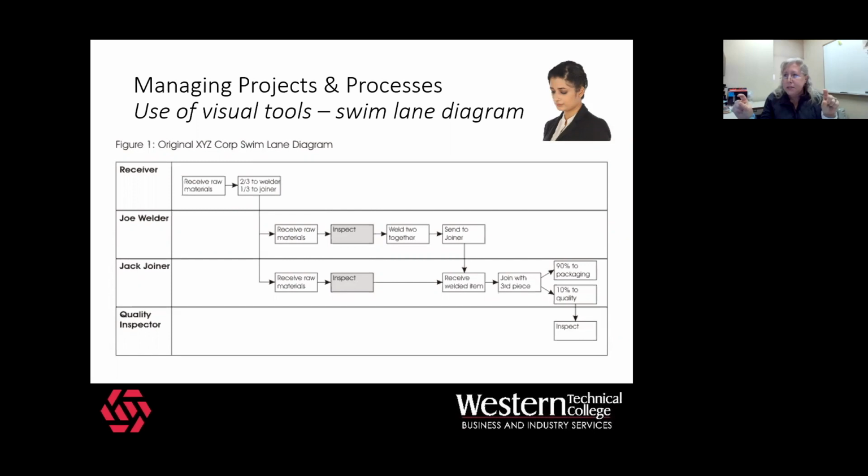Joe Welder, that's him, swim lane, as well as in the Jack Joyner swim lane, the box that says inspect is in both of their swim lanes, in both of their accountabilities. Now, this is perhaps necessary, or it might be redundant.